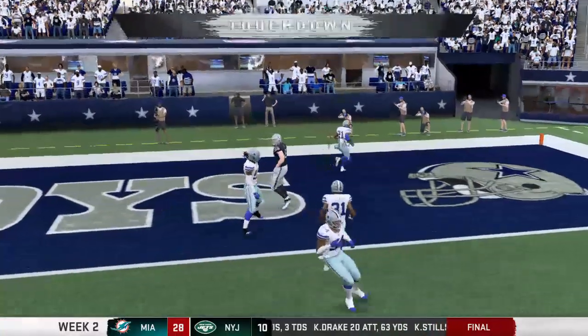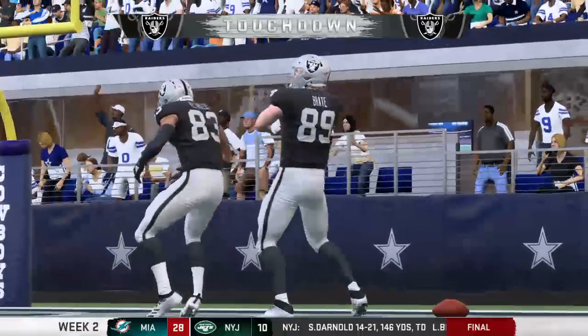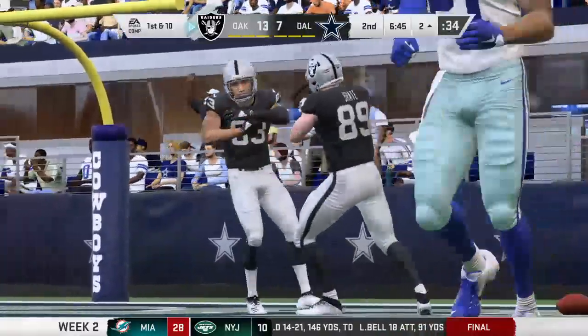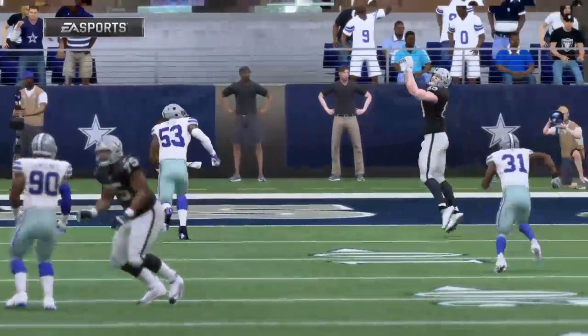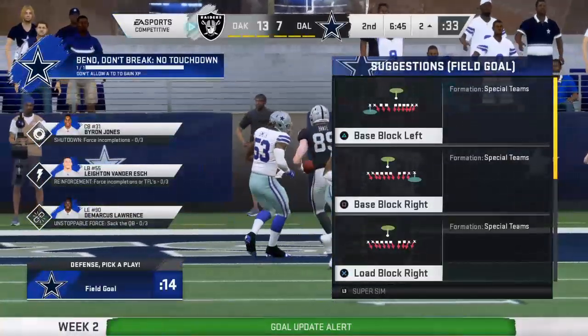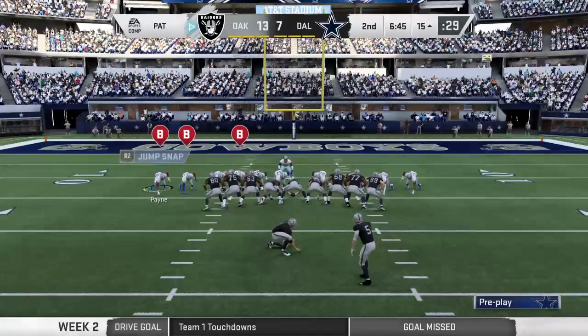And he is in. Touchdown, Raiders. Cameron Brate, his first touchdown of the new season, and the Raiders have taken the lead. Boy, it's nice to have that big, reliable target you can go to each and every time. A lot of people see that position as a fallback.